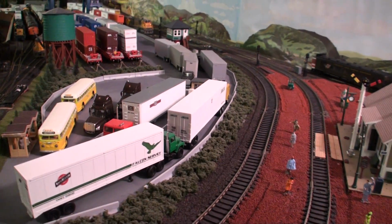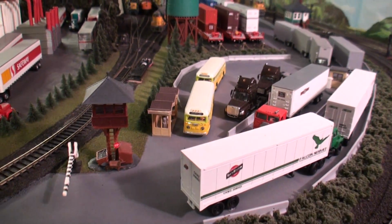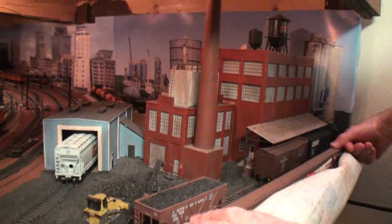You saw three kinds of buses. We have the green ones, which are the city buses. These yellow and green striped guys, those are the suburban buses. And then we have Greyhounds. I want to just show some of the layers from this side.